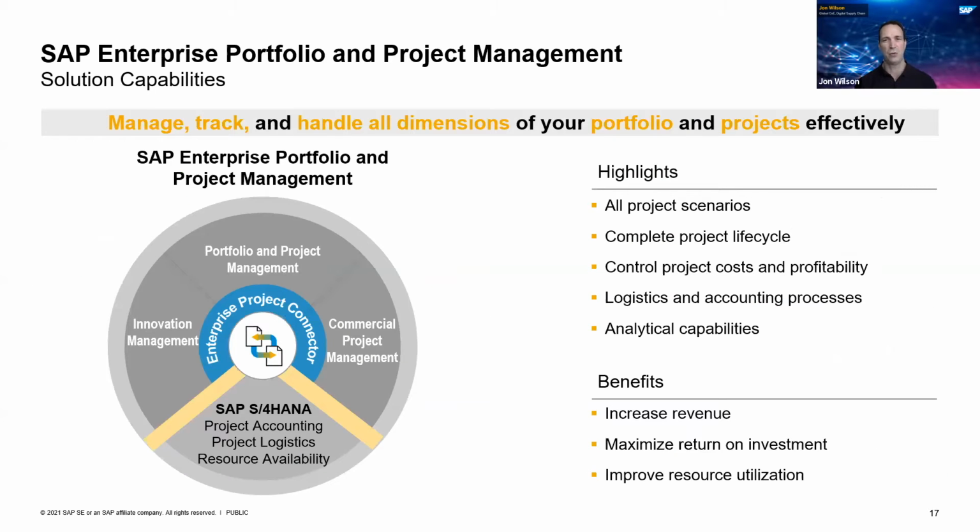To do that, what we're trying to do is consolidate some of the different capabilities that we've had in the past under this banner of enterprise portfolio and project management. There are a number of elements that make this up, and we're going to talk about each of these in turn. The starting point for a lot of these projects is the initial idea. We have a capability called innovation management that supports the capture of ideas, the structuring of ideas, and collaboration around ideas, so that you have a rich pool of potential projects that you might work from.